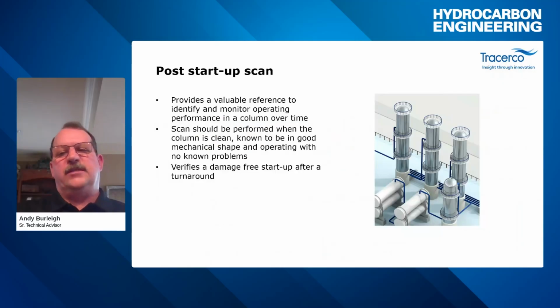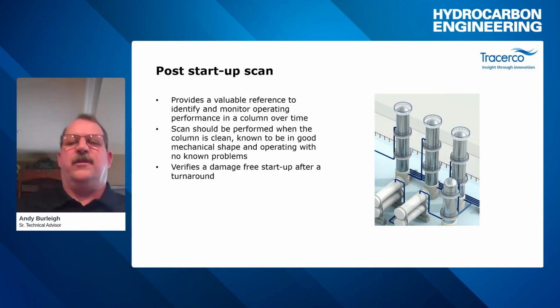We talked a little bit about baseline scans a moment ago. Baseline scans are scans that are performed after a turnaround, when you start back up and the process is clean. The column is known to be clean and operating well. They serve as a very good use for comparison purposes moving forward, but they also help to determine that you had a good startup. Remember the packed tower we looked at just a second ago, where they had the piece of plywood underneath that redistributor. That was a case there. Sometimes we see stuff damaged at startup.